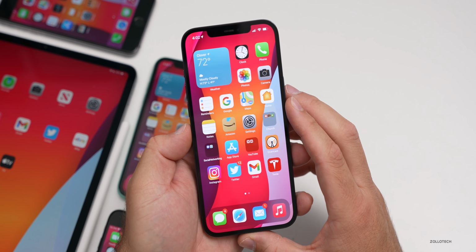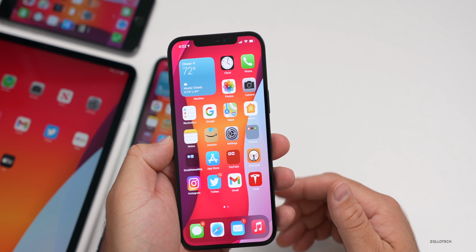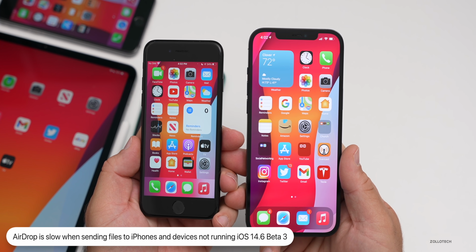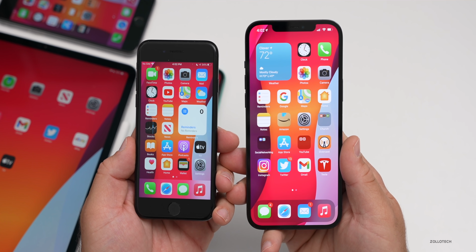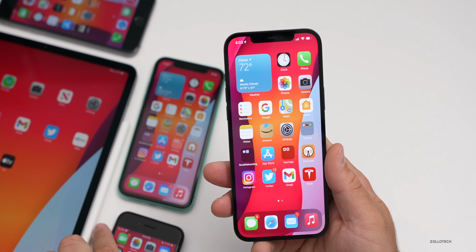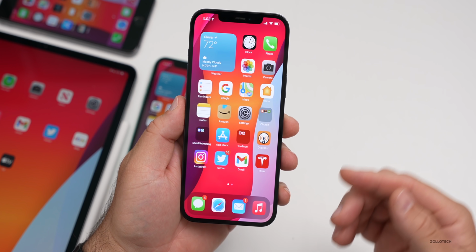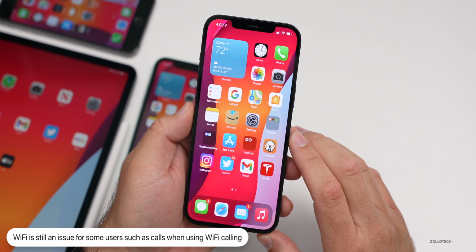Another issue I'm having is with AirDrop being slow to connect and then send. Sometimes when I'm sending to my Mac, it's slow. I did notice when I was sending to a phone with 14.6 beta 3, it was actually nice and fast. So there's definitely differences. There's something different there, maybe to do with the Bluetooth fix that seems to be taking place in beta 3. Also, some people have still had Wi-Fi issues with Wi-Fi calling dropping from time to time, so that still is a problem for some people.